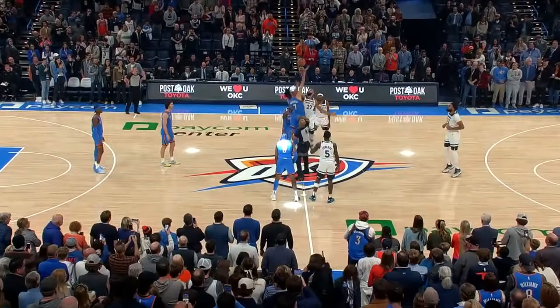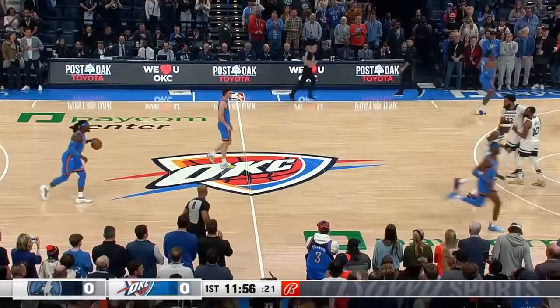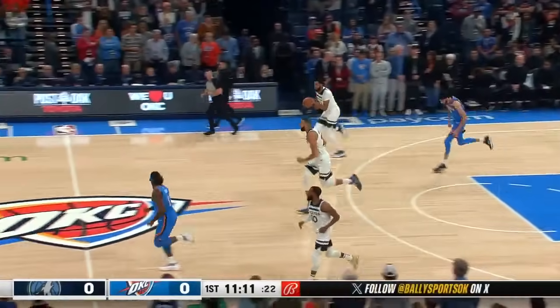They are toe-to-toe at center court. Mark Davis with the toss. Josh Giddey back in the starting lineup after missing that game against the Lakers. And away we go. And Towns with the rebound.